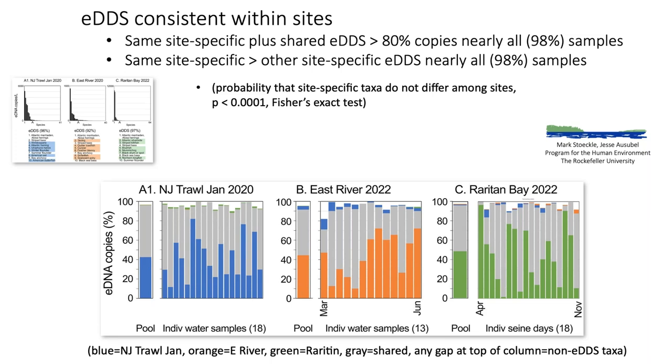Similarly for the East River and Raritan Bay, in pool data, about 40% of fish eDNA was site-specific, 50% was shared taxa, and a small percentage was other site-specific EDDS. For East River and Raritan Bay, site-specific plus shared taxa made up more than 80% of the total fish eDNA in nearly all individual samples and sample days, and site-specific taxa correctly classified all individual water samples in nearly all sample days.